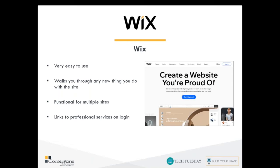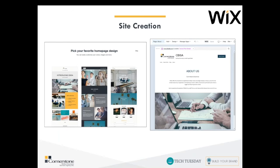So if you maybe run a wholesale shop and something else, or maybe you want to focus on senior business and then have a separate website for your under 65 business, Wix would allow that functionality. It also allows you to pretty much link professional services very easily, and allows you to be very easily found online as well. The site creation for it is a little bit different as well.